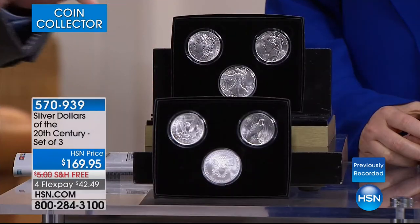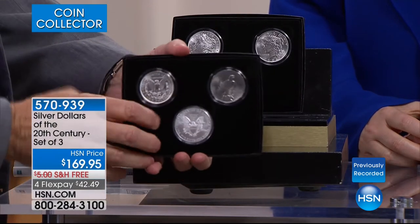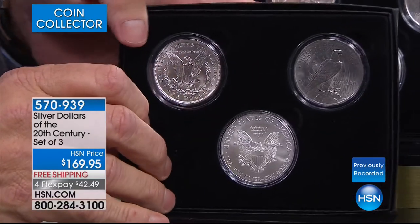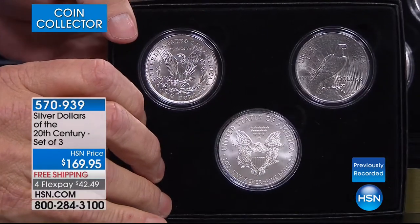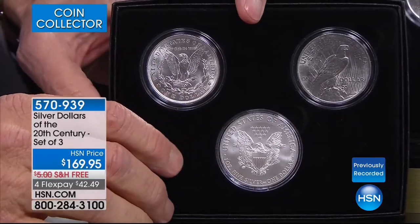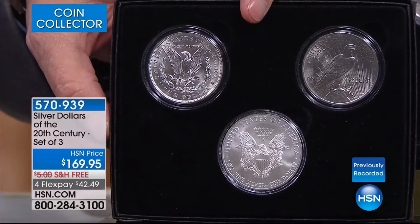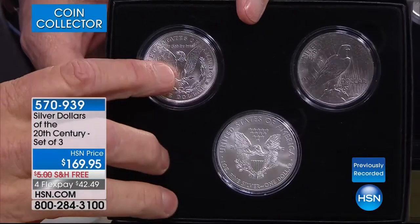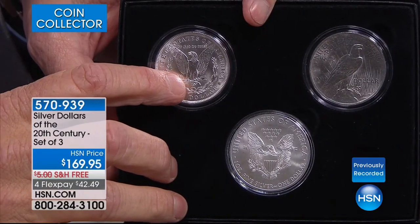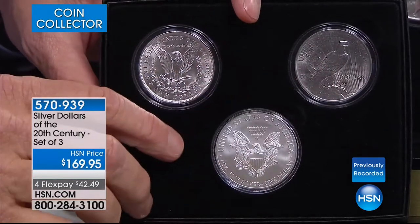Now these are not reprinted, restruck, or redone in any way, shape, or form. So look at these coins. I want you to look at this. I know they look like they were made yesterday. Look at that pinwheel effect. That's how we know that they have original United States Mint luster, because it's just like it was made almost 100 years ago.